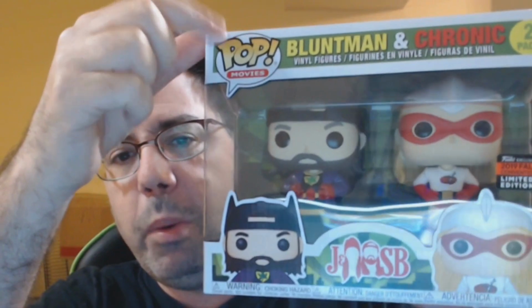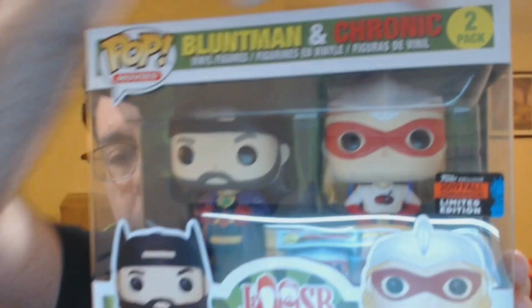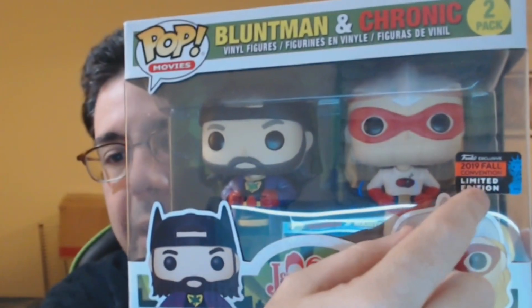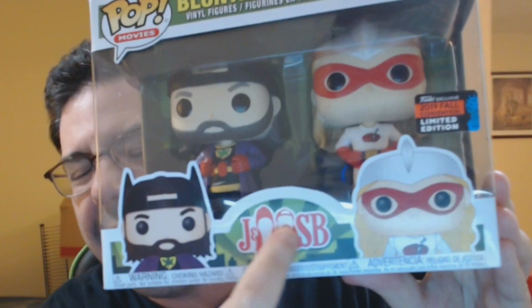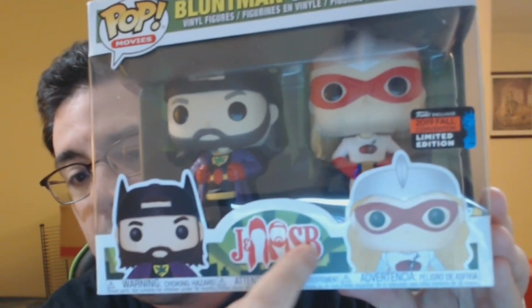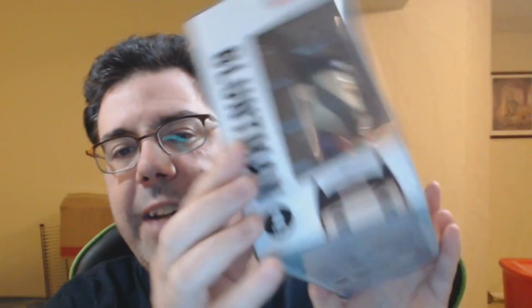Of course, at the top here we have the Pop Movies logo. We have Bluntman Chronic, the nice little two-pack logo. Again, it does say New York Comic Con Fall 2019 Convention sticker right there. It does have the Jay and Silent Bob sort of logo they use when they do their products. We have, of course, Bluntman here and Chronic over there. You have on this side where it says Bluntman, and over here where it says Chronic. It does say two-pack. It does have the Pop Movies kind of symbol right there again.